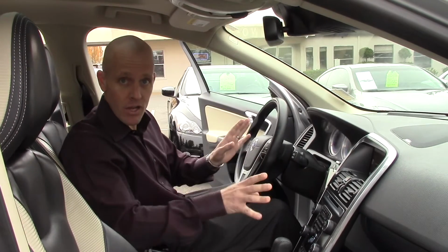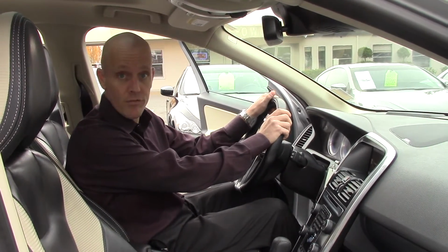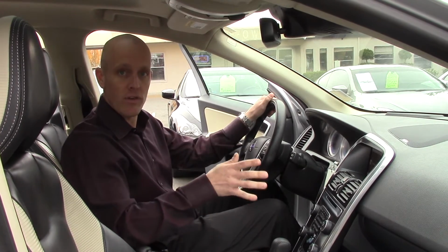If you have any questions at all, you might not even be aware, this comes with Volvo's free maintenance for 3 years, 36,000 miles. Volvo's bumper to bumper warranty. Everything's included in this car. But I can get you all the details to that.